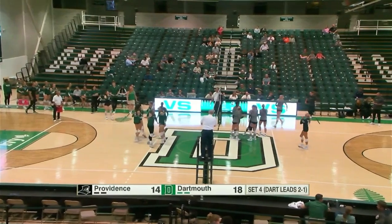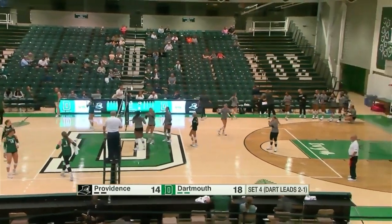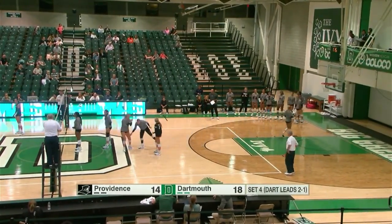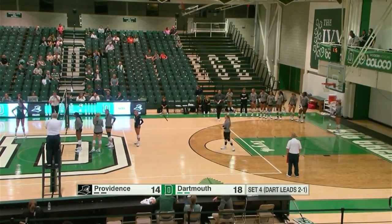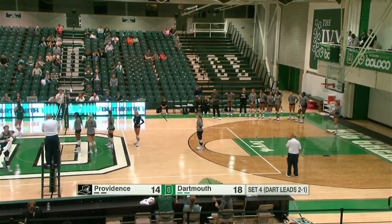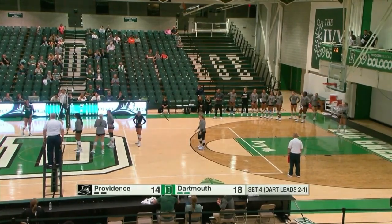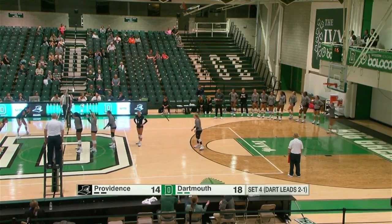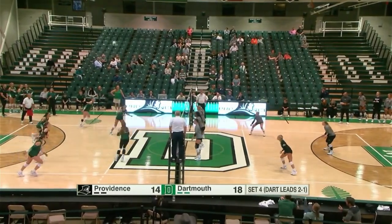Lyric Berry, moving towards the antenna, picks up the kill. Another great slide set. Again, just able to find that little bit of a crease between the block. And Berry, a player you knew was going to be good for Providence, was a Big East All-Freshman member last season. Had a lot of numbers this year, but perhaps today might be one of her better offensive outputs of the season. Only 8 attacks, resulting in 6 kills. Efficiency has been excellent. Yeah, her and Grant, very tough duo.